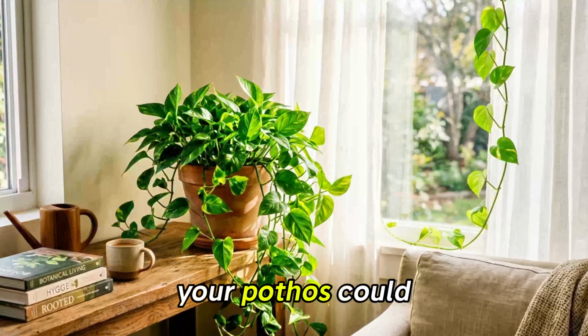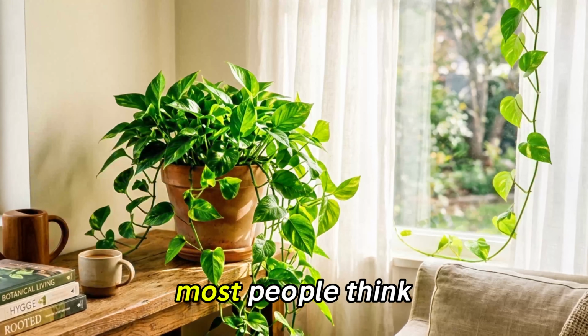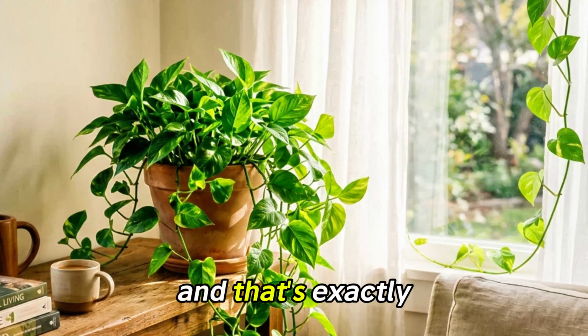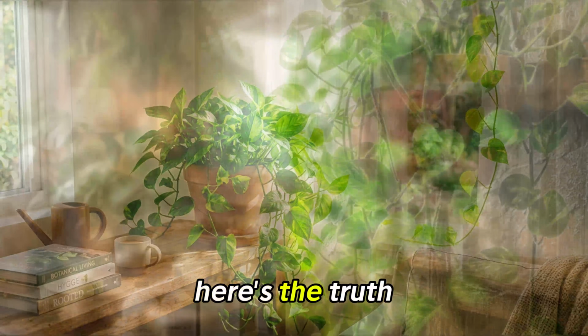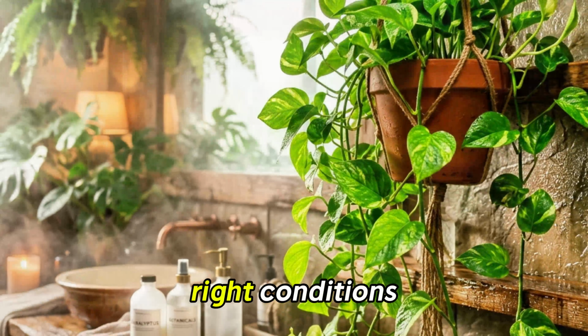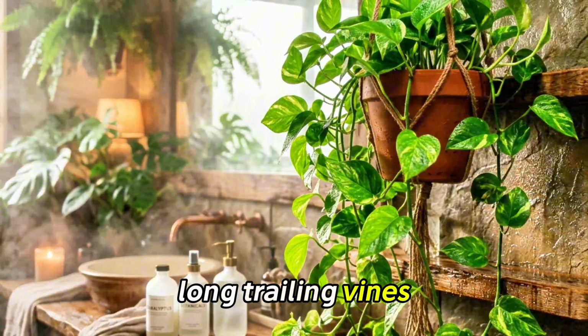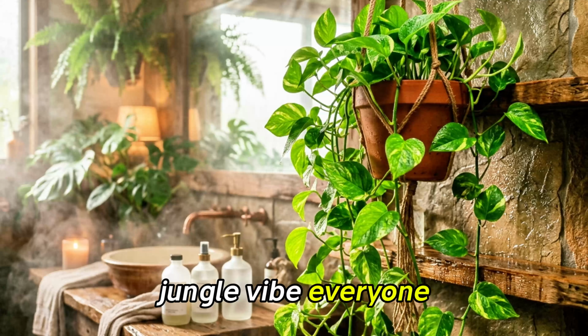Did you know your pothos could grow twice as fast with just a few simple changes? Most people think pothos is low maintenance, so they just leave it alone, and that's exactly why it grows slowly, leggy, and weak. But here's the truth. If you give this plant the right conditions, it can explode with growth. Long, trailing vines, massive, glossy leaves, and that lush jungle vibe everyone wants.